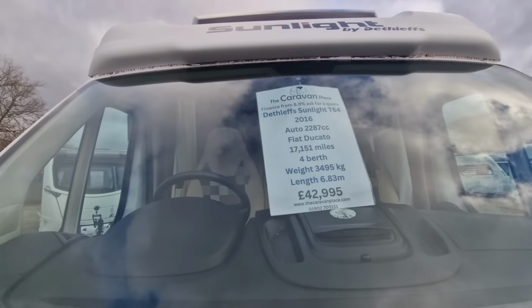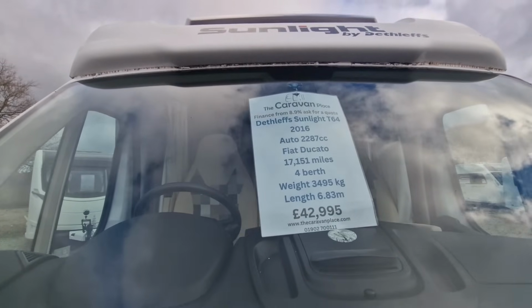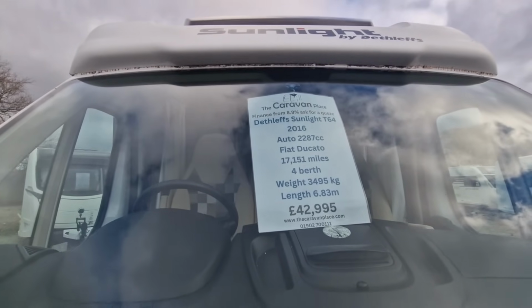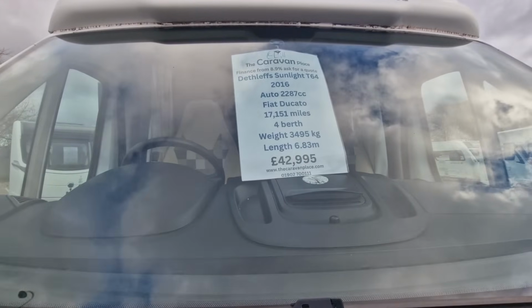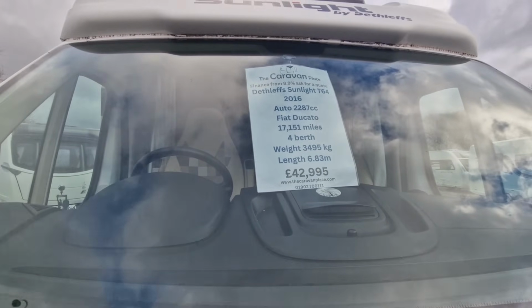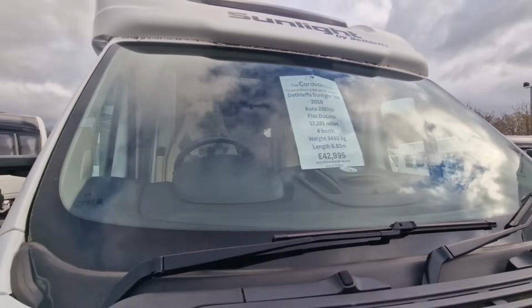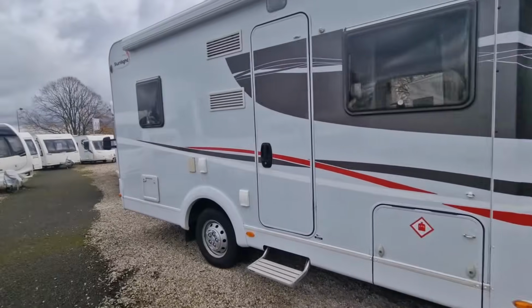Moving it up a gear now, so we have got a really sort of posh 2-berth. It will sleep 4, but it is a posh 2-berth. It's 2016, it's the Dethleffs Sunlight T64, 17,000 miles, so it's not done a lot at all, but we're going up quite a bit. We're sort of £43,000 under that 3.5 again. Not too bad. It's 6.83, so it's not too big again.